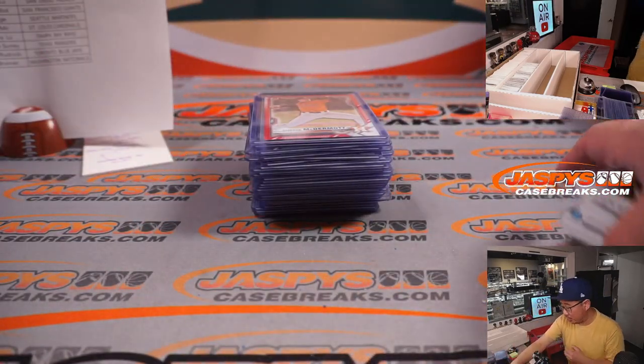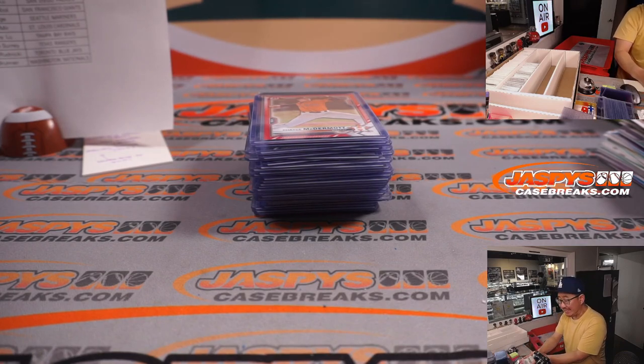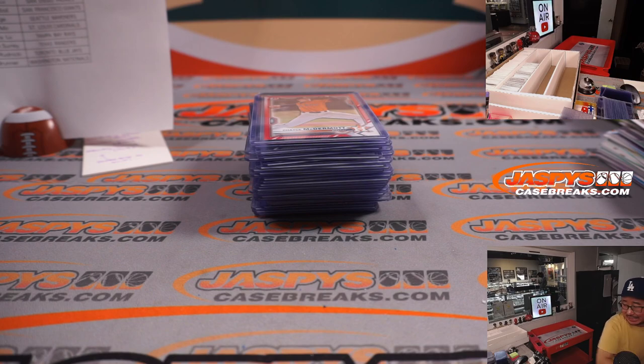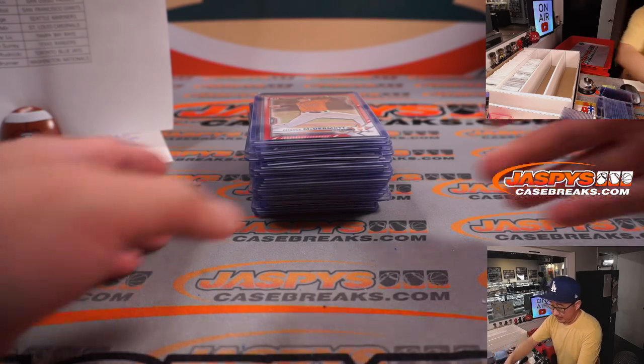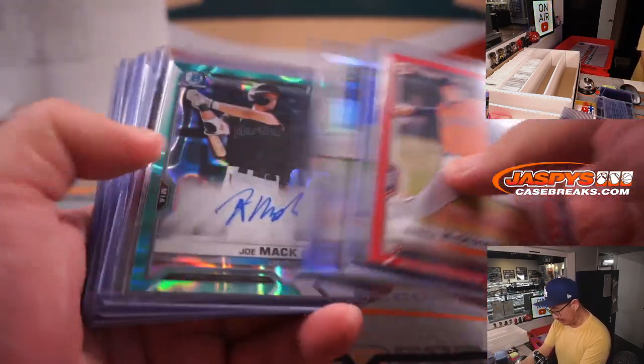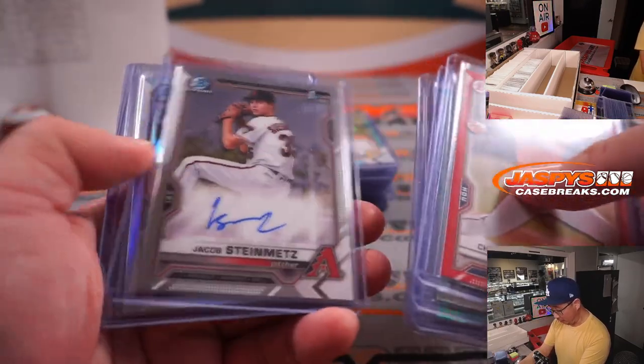So, boys and girls, that was 2021 Bowman Draft Baseball 6-box Super Jumbo. Been working on those 8-box jumbos. We finally got the 6-box jumbos delivered to us. So thanks everyone for getting into it. JaspysCaseBreaks.com. Nice out of 5. I think overall, a pretty nice break.